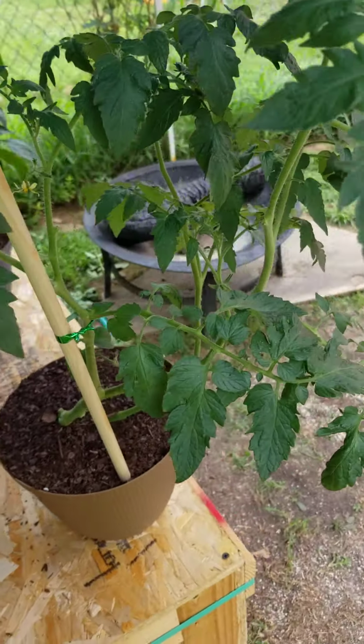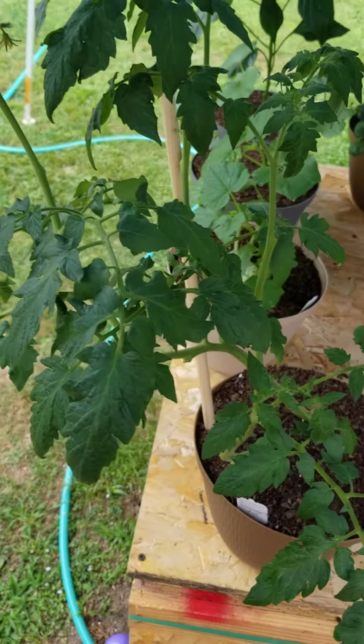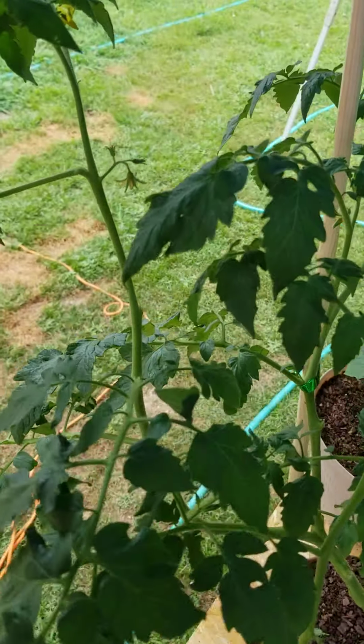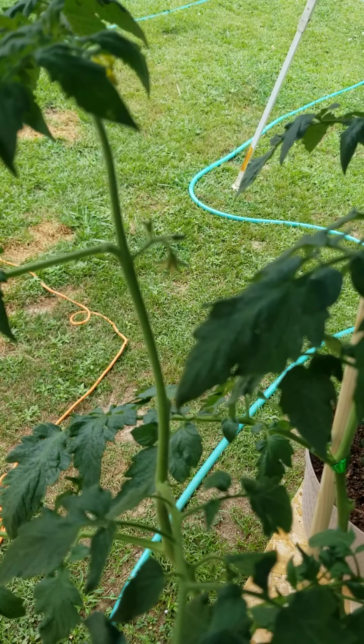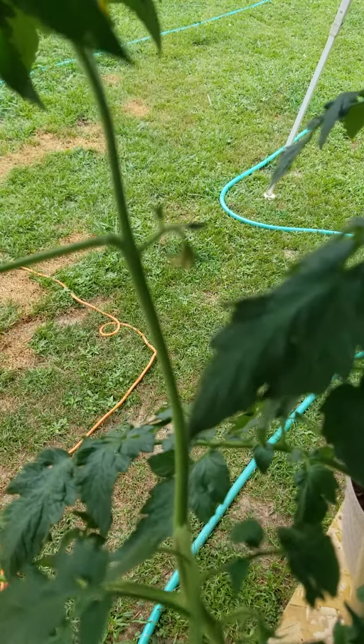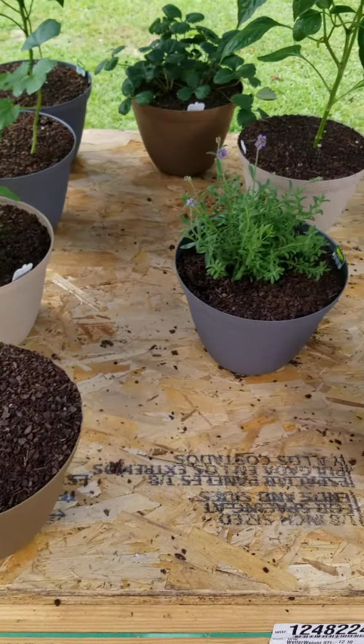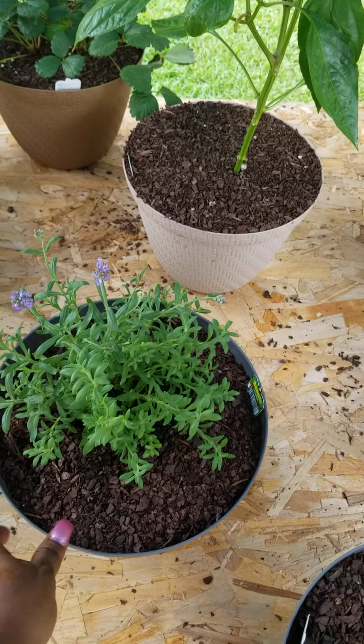My tomato plant, I had to prune it real good. It was so bushy. It had got so bushy, it was ridiculous. But you see we have blooms, so I can't wait to get some tomatoes off of it. And of course, I love my lavender for my bath.